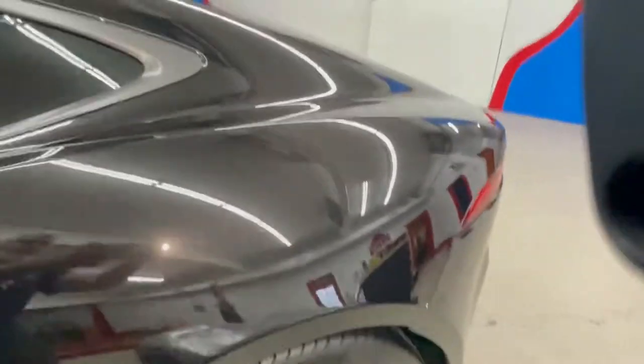Here's a quick walk around of the vehicle with some simulated sunlight. As you can see, once the light gets on it, it has a ton of metallic and pearl in it. This paint looks absolutely amazing, especially when you get it out in the sunlight. When there's no light on it, it just has a jet black appearance. But as you can see, it's very dimensional. It has a very 3D effect. And that's due to the paint clarity after the paint correction and the polishing, as well as the amplification of the surface from the ceramic coating.